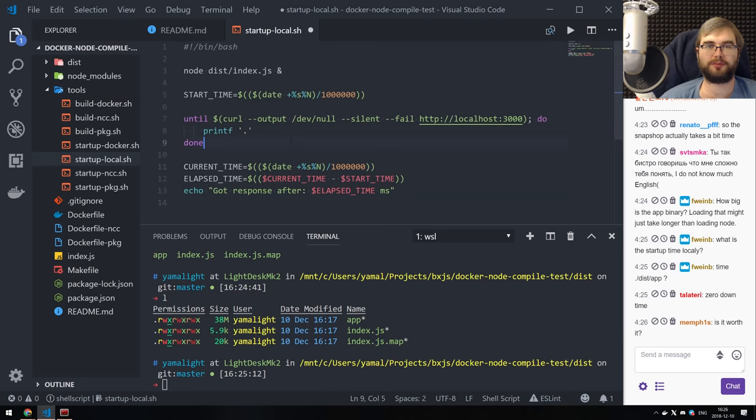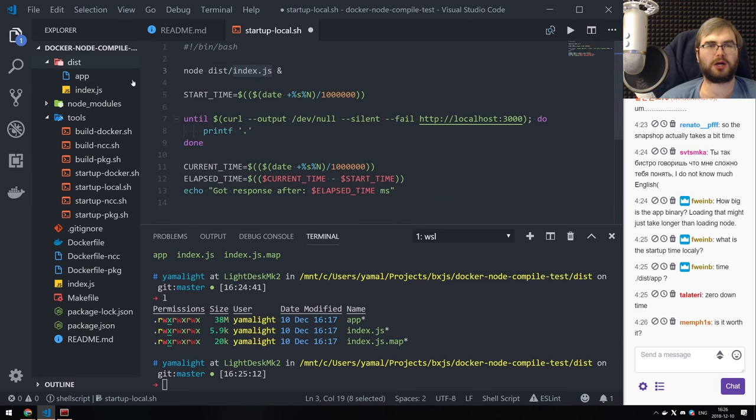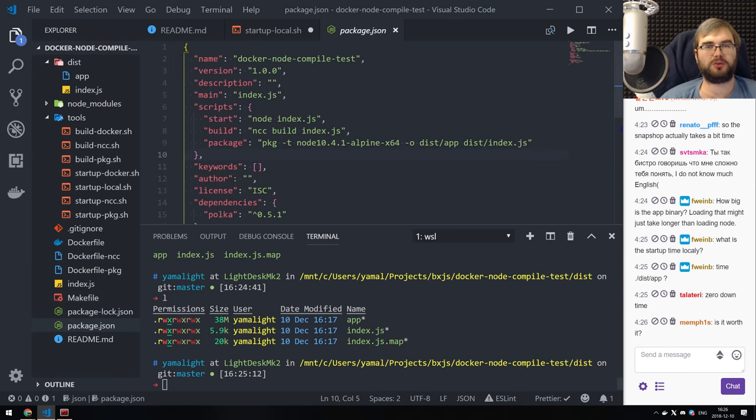Okay, so this is going to be tests. Let's test. Oh, I cannot actually do that because we need to build PKG. We need to build Linux, right? Okay, npm run package.